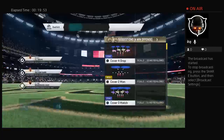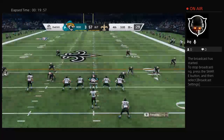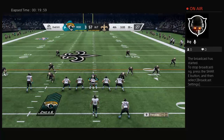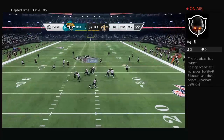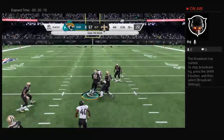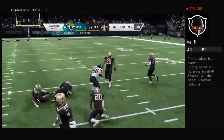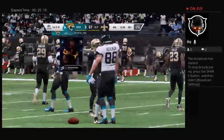Back now here live in New Orleans. And this is a blowout so far as we get set for the 4th quarter. A very one-sided affair. Throwing again on 2nd down. Murray, he's got his tight end over the middle. T.J. Hockenson. And this is going to be another 1st down as the tackle's made at the Saints' 38-yard line.